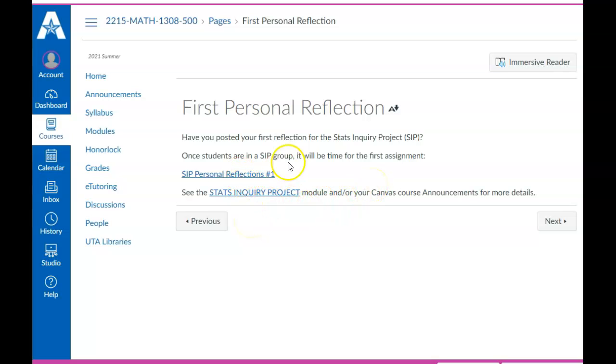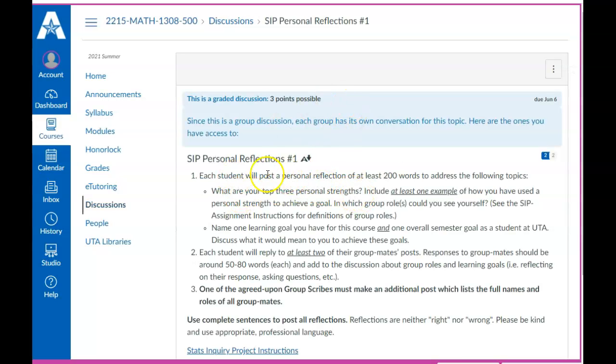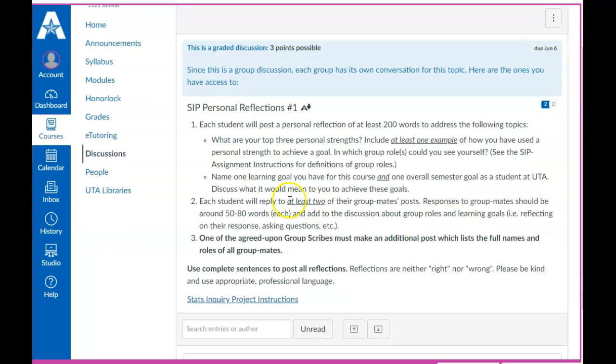All right. So you are in a group of students. You should go to, this takes you to a discussion board. You can see that a few of your students already submitted in the discussion board, but you need to look at this reflection and complete the original requirement, like post a personal reflection of at least 200 words to address the following topics. What are your top 3 personal strengths? Give examples. Name one learning goal that you have for this course, one overall goal for the semester as a student at UTA. Discuss how you achieve these goals.